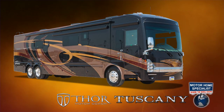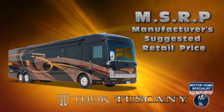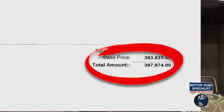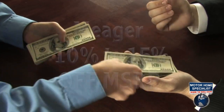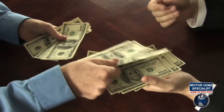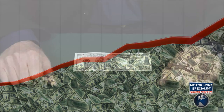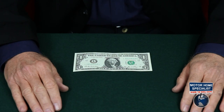Before you buy a new Tuscany, or any new motorhome for that matter, be sure to check the MSRP, or the manufacturer's suggested retail price. Unfortunately, other dealers prefer playing numbers games and price their new units at the full manufacturer's suggested retail price. Then they discount the MSRP a meager 10 to 15% or less, and many unsuspecting RV buyers end up paying too much for their new motorhome. They also use the heavily inflated price of the MSRP to over-allow on trade-ins and trick other RV owners into thinking that they are getting more for their trade-in than they really are.